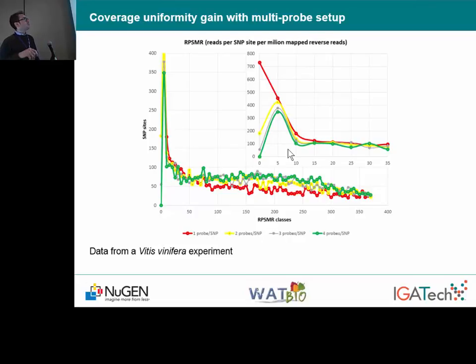Probably this is due to some regions of the genome that were poorly characterized, so we didn't know the presence of other polymorphisms or structural variation, and those were hampering the primer extension anyhow. So no matter if you add more primer probes on that region.